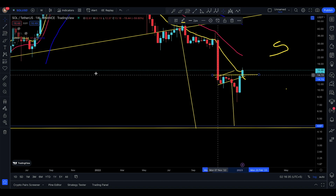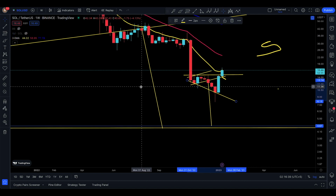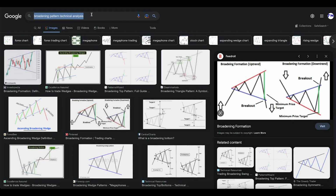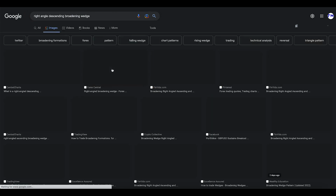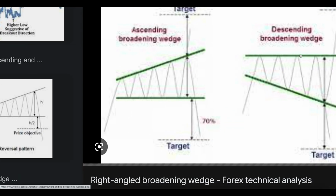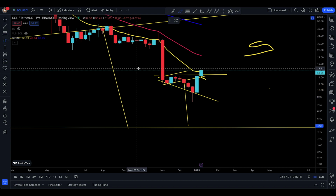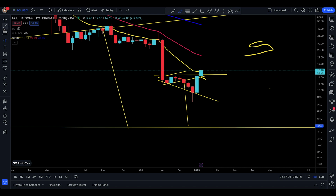You're going to have a pattern here, and this pattern is something like this, a right angle descending broadening wedge. By the way, I'm just going to show you that on Google very quickly. I'm going to write right angle descending broadening wedge. Yeah, so this is what you have, this one on the right side: a straight line and a descending line to the downside.